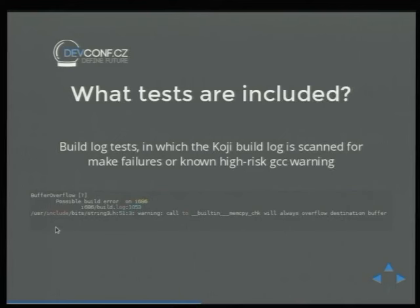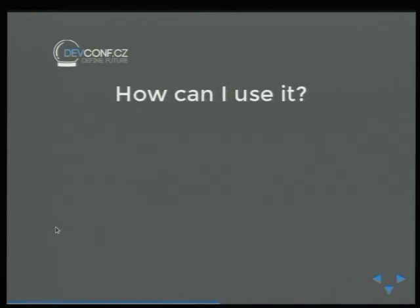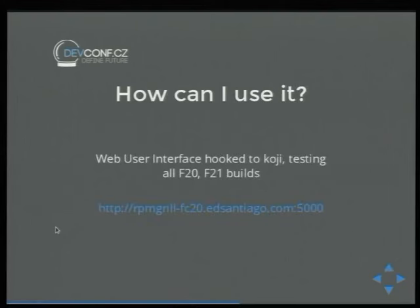So let's get to it. How can you use the tool? Actually, RPMgrill is a command line tool, but we have already a preview web interface ready that is reachable on this address currently, and it is hooked on Koji, so it's testing all Koji builds starting from Fedora 20. So when a new Koji build is built, via fedmsg, there is some daemon that is checking if there was a new package, and it executes the testing on it.